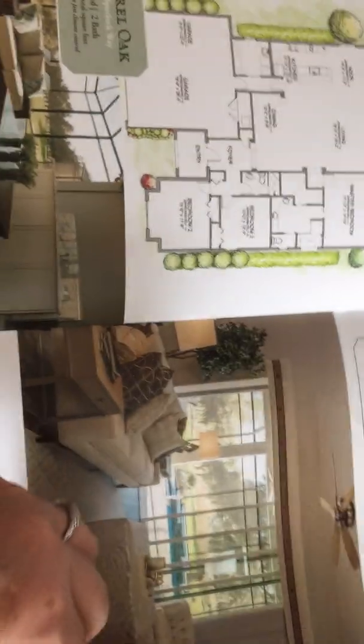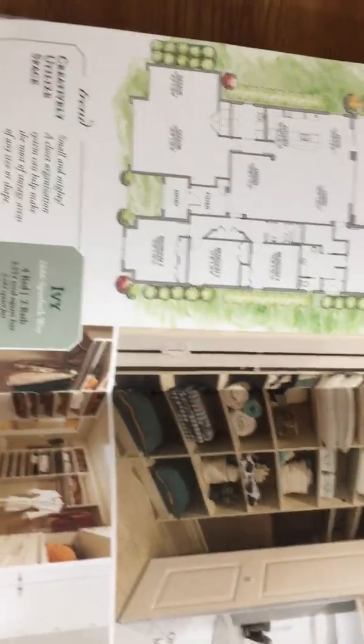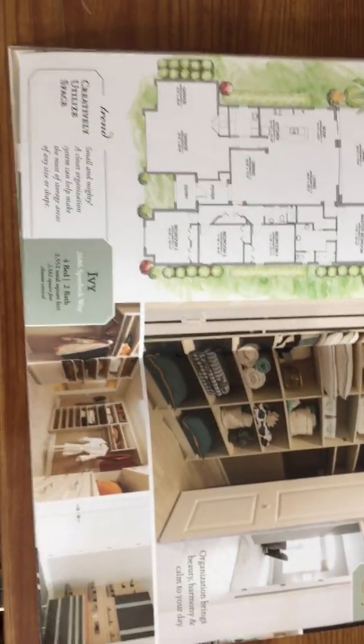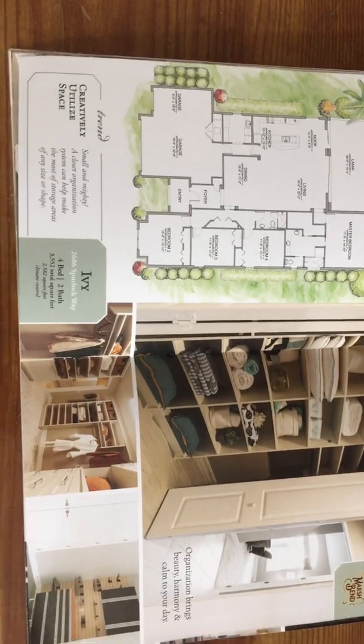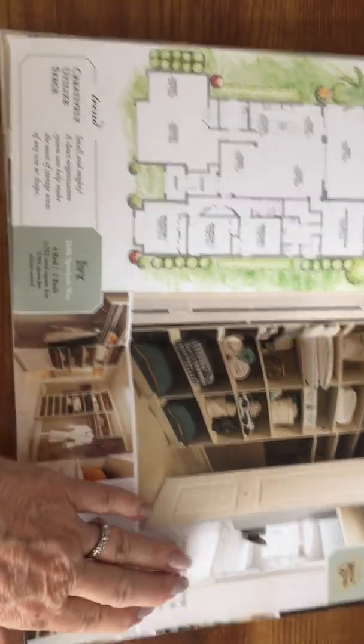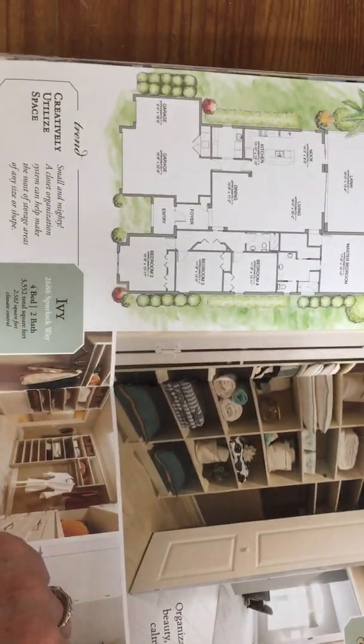So this one is called Laurel Oak. Also, that's the one with the pool outside. That was a hallway closet. We had to open it, but when we opened it, we were pleasantly surprised. Look what you can do in a closet. You just have the closet people come in and do it for you if you don't already have it there. And that one is like a 4-bedroom home.